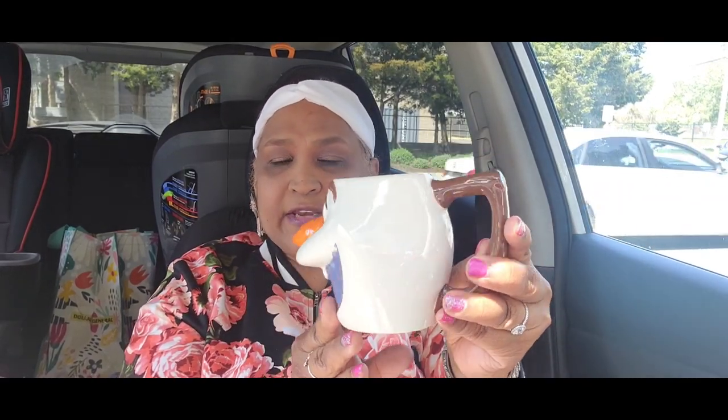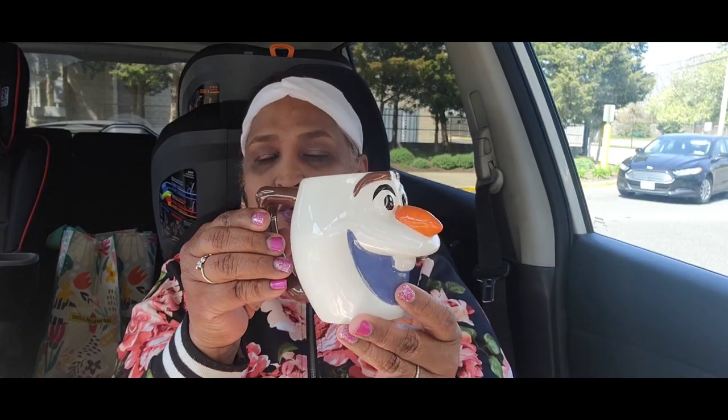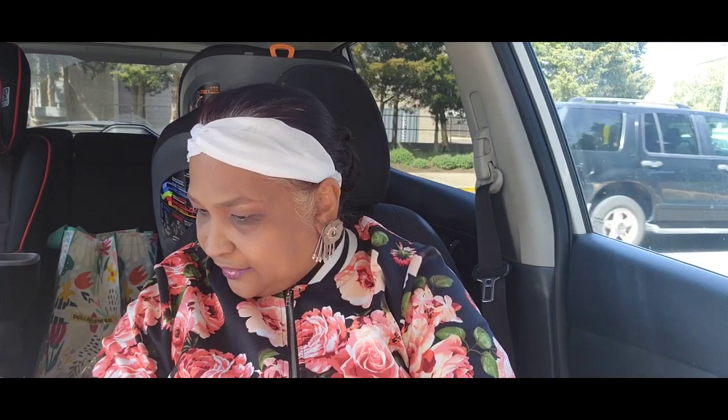Then the other thing I picked up is this, and you guys know this is by Disney Frozen. So this is what it looks like. These are by Disney Frozen. Isn't that gorgeous? Look at that. Any kid would love this. The kids would absolutely love that. Isn't it gorgeous? That's really, really gorgeous. I love it, love it, love it. I really do love it a lot.